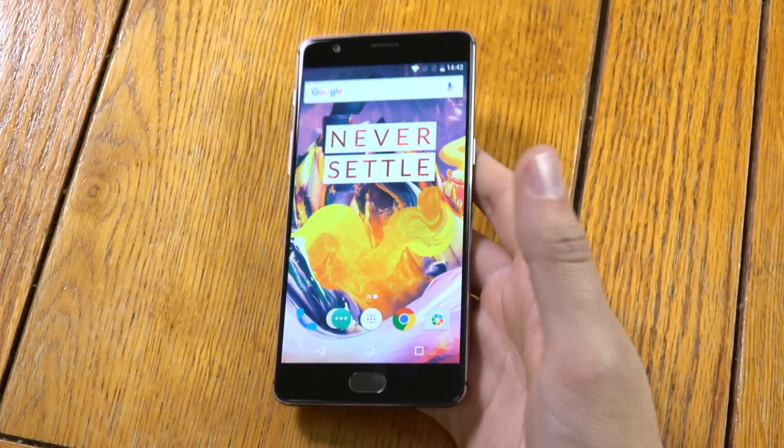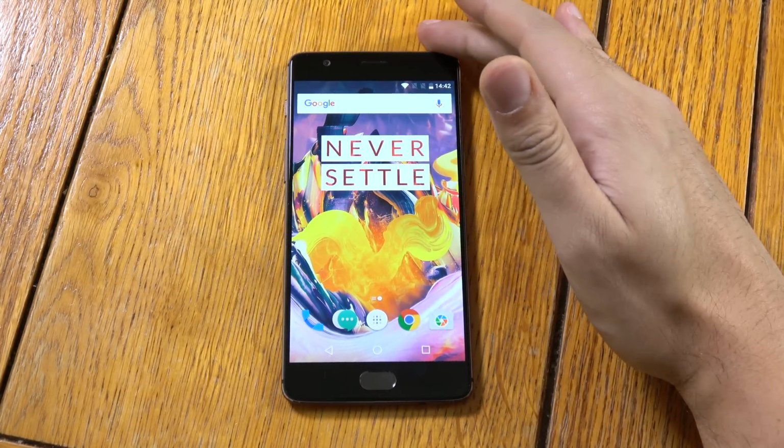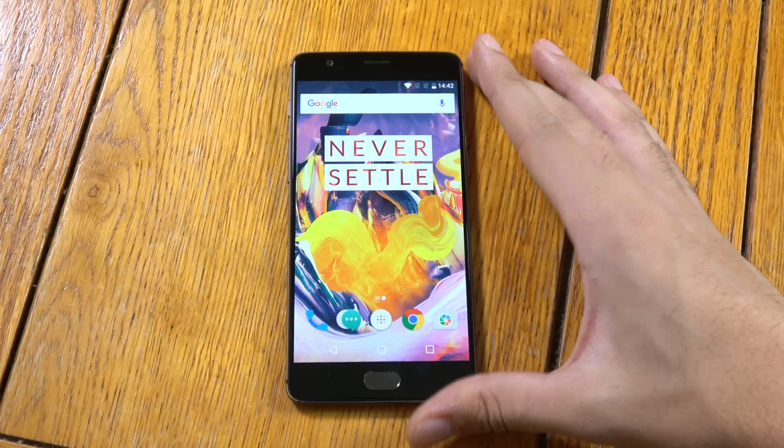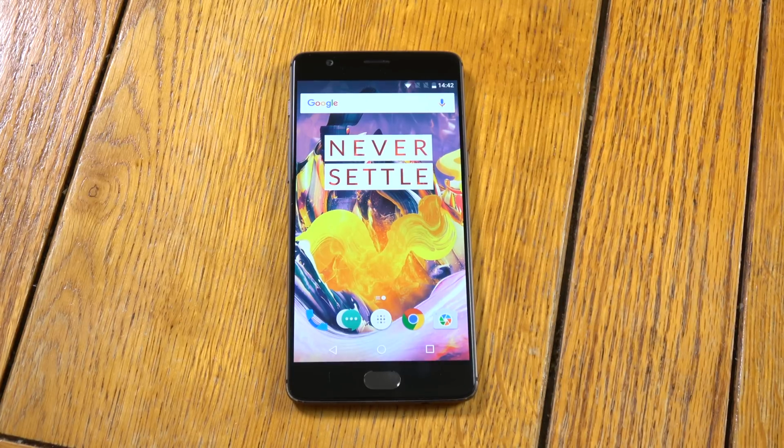The other thing, as I said before, is that we're not getting any waterproofing, I don't think, and we're not getting any microSD expandability still. Those things would have been nice to see because we can get them on other phones. So those are just my top 5 things here, which I think are failures with the OnePlus 3T. It's a good phone overall, in terms of what it brings to the table, but I think it's not really 100% necessary if you ask me.